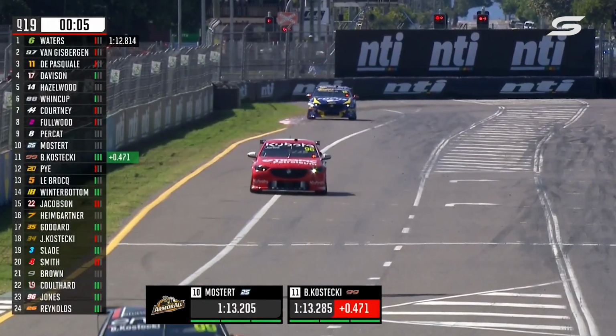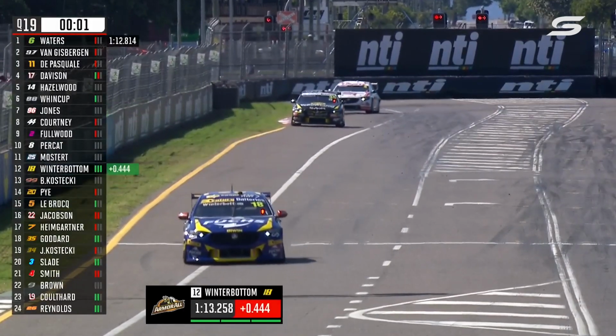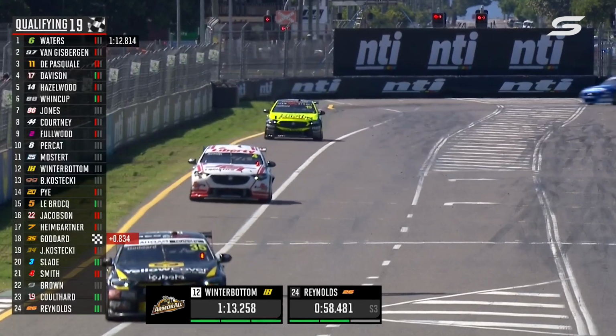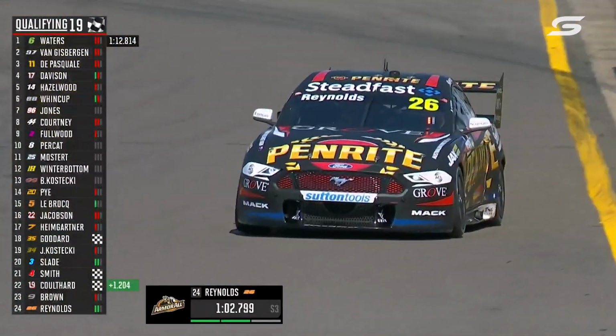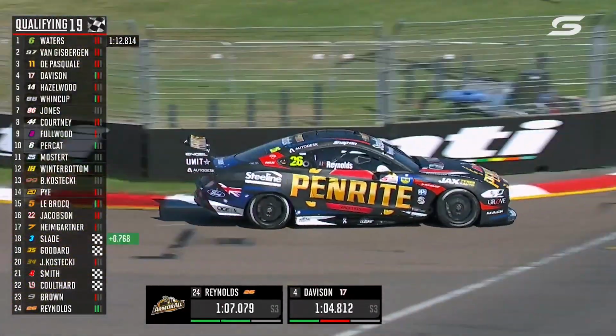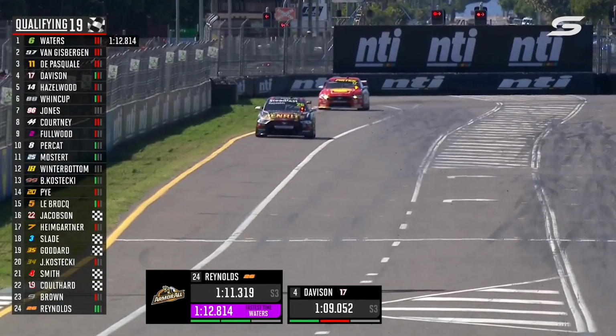Mostert, not as good. He's actually gone to 10th. And Macaulay Jones, nice. Great job, faster than Nick Percat. He's gone up to 7th. Checkered flag flies right at that very moment. Goddard and Smith with Coulthard were the first to greet it. Back to Dave Reynolds, top 5 performance in Armour All qualifying for that last session. Where's Penrite Racing and the Kelly Grove team going to wash up in this one?